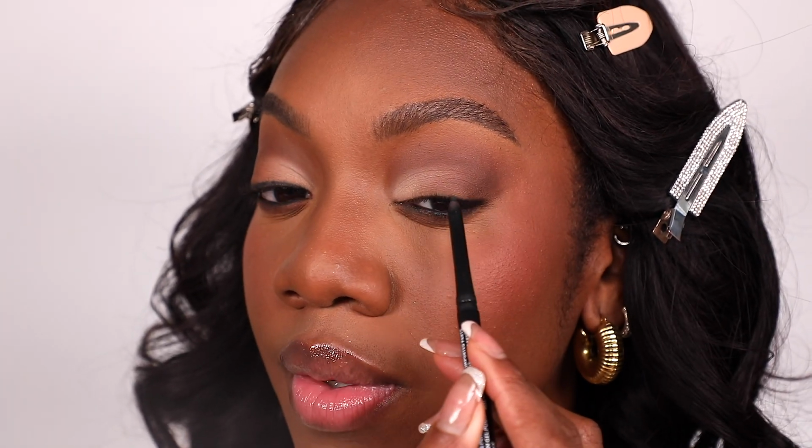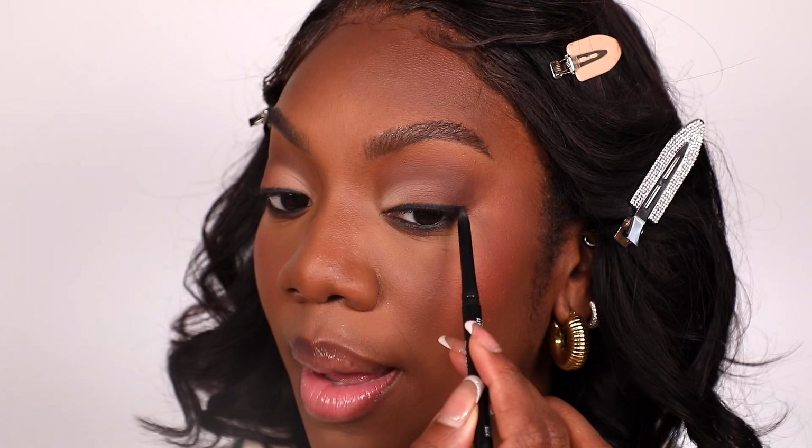I'm taking the same eyeliner that I used in my waterline, and I'm just gonna do my top liner. I'm loving how rich this black eyeliner is. I feel like that's always my goal. When I'm using a black eyeliner, I want the blackest of the blacks. I want the richest of the rich. And this is giving it to me. This is nice. I like this.